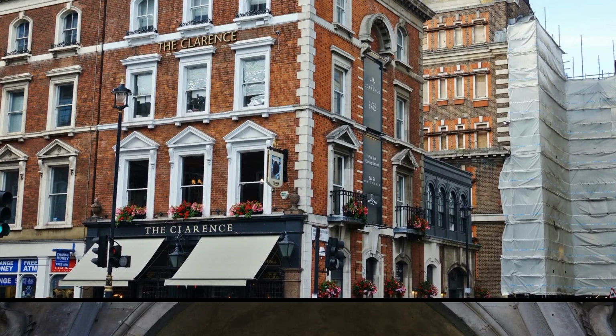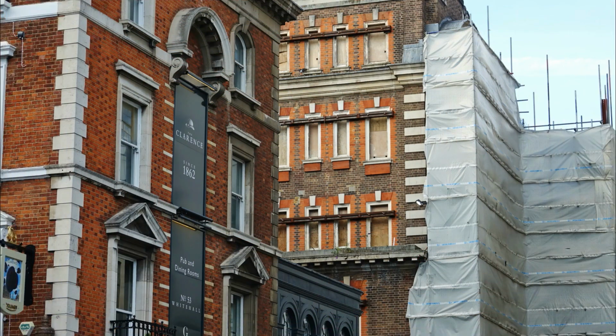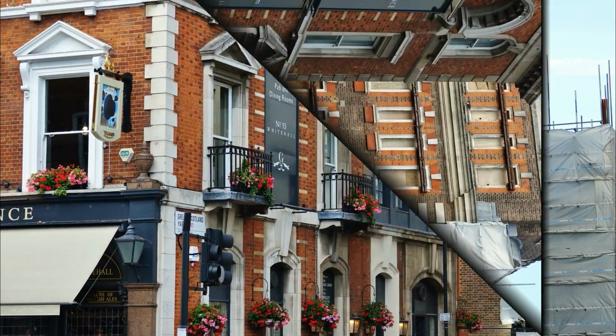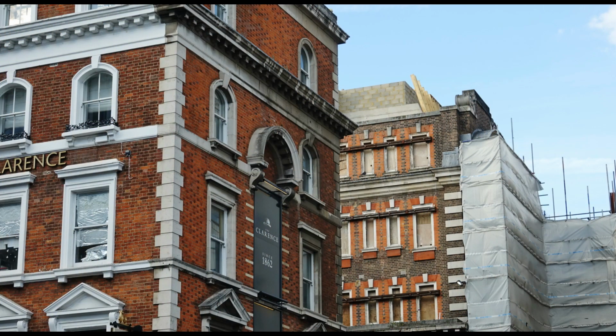Now look directly across Whitehall. You'll see the old Clarence Pub. Behind the Clarence Pub once stood the original Scotland Yard. That was the headquarters of London's crack police force in the days of Sherlock Holmes. Keep walking up Whitehall toward the big column while Rick tells a little more about Scotland Yard.